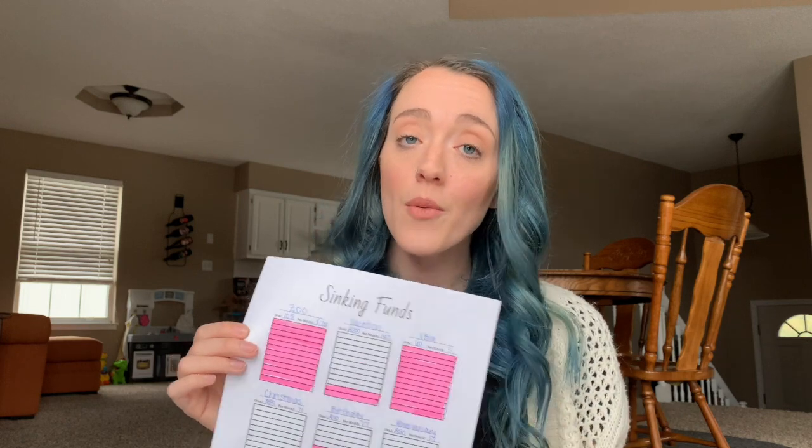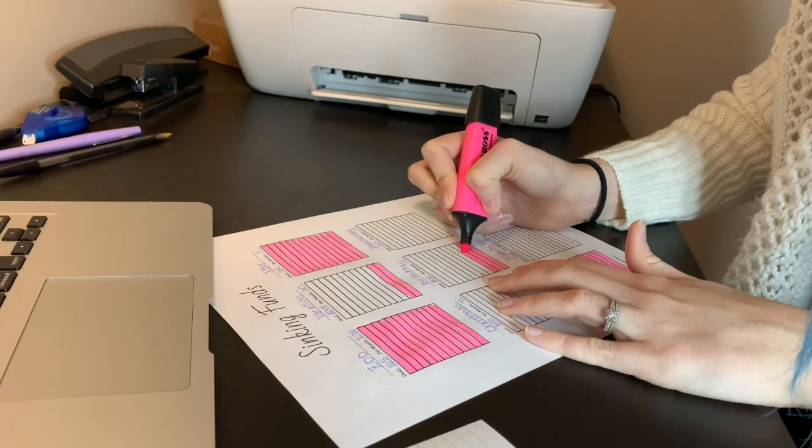Now, I do keep track of everything, and I use this tracker that I created. The link will be down below, and it just has every sinking fund that we are using, and I can track how far we have saved up so far and where I need to be by the end of the year or by a certain date.